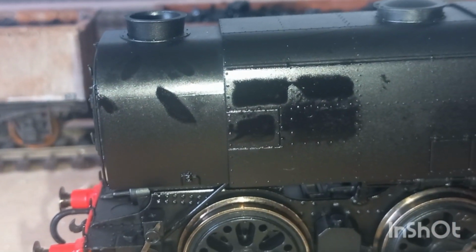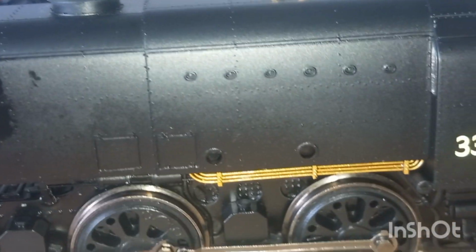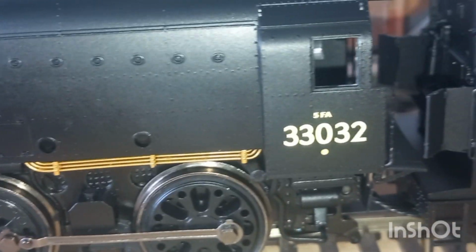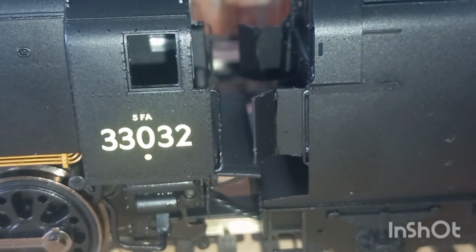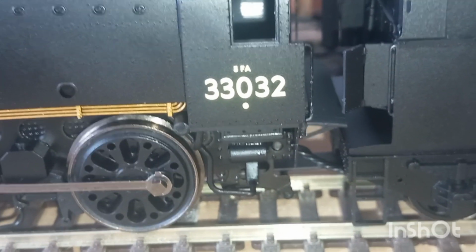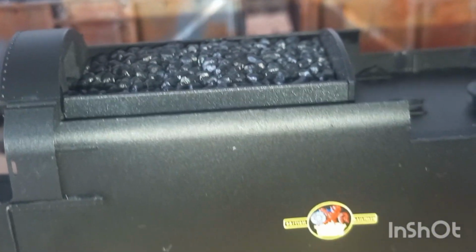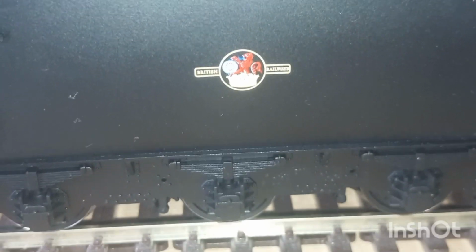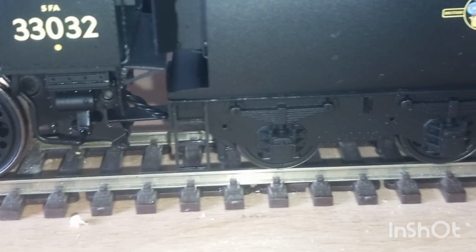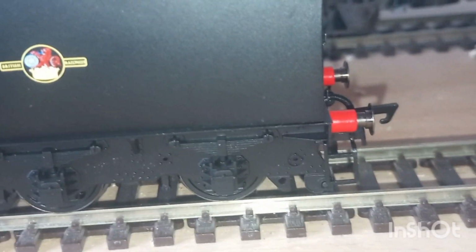As you can see, the detailing along the side is really good. It's a bit oily, but I can clean that off. These wee pipes though are superb. The print on the side is excellent. The doors, etc. just look absolutely fantastic. It's quite a good coal load in it. The BR logo is really well done. The representation of the suspension and all that in the tender on this side.